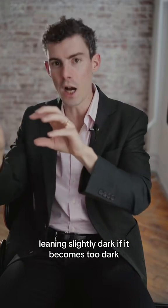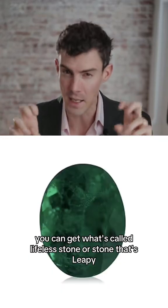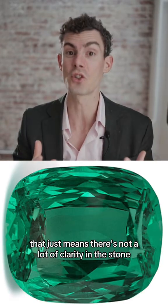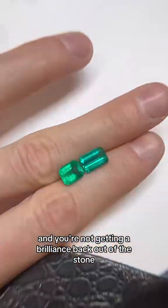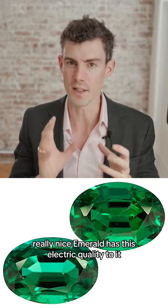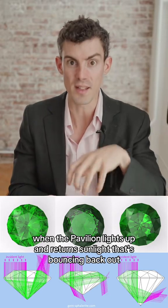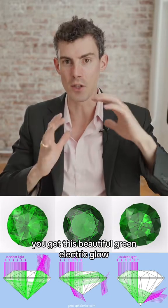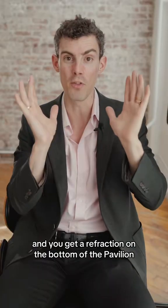If it becomes too dark, you can get what's called a lifeless stone, or a stone that's sleepy. That just means there's not a lot of clarity in the stone and the color is quite dark, and you're not getting brilliance back out of the stone. Really nice emerald has this electric quality to it. When the pavilion lights up and returns sunlight that's bouncing back out, you get this beautiful green electric glow, and you get a refraction on the bottom of the pavilion.